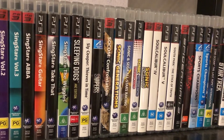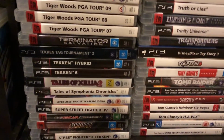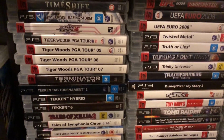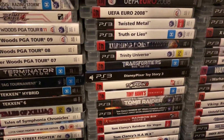Soul Calibur, really looking forward to the new Soul Calibur on PS4, can't wait for that. Splatterhouse, I've got to get around to playing that one. And then down here, not too happy with the way it's set out, but it will be getting moved and it'll look a lot better shortly, but this is basically where the rest of the alphabet of PS3 games lies.